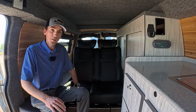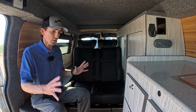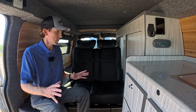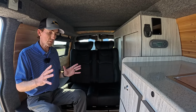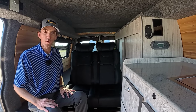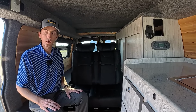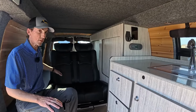Okay, we're inside the Chevy. This is kind of a classic camper van layout. I've seen it called an EB50. I think that comes from Sportsmobile World when they used to do a lot of the old Ford Econoline vans. You've seen this layout similar, obviously with nicer, newer seats and some of the new conversions like this seat.